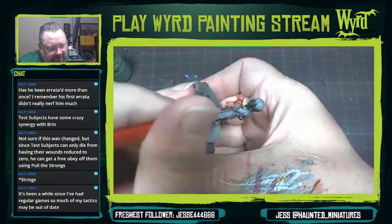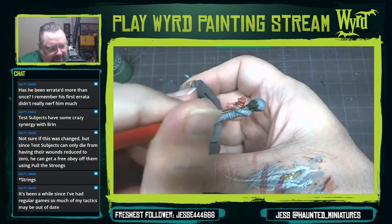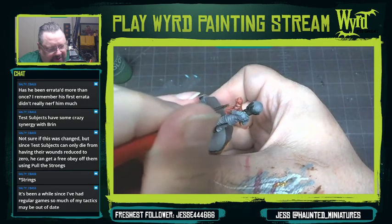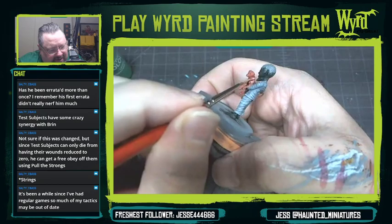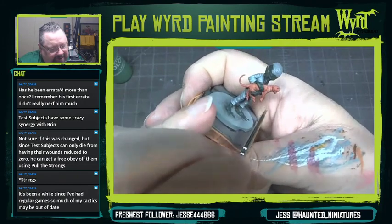Okay, so we got a little bit of the original tan flesh that it was painted, mixed with some pale blue. I saw some blue tones in it, and I think if we bring a little bit more of the tan flesh back in around it, it'd probably be just fine.